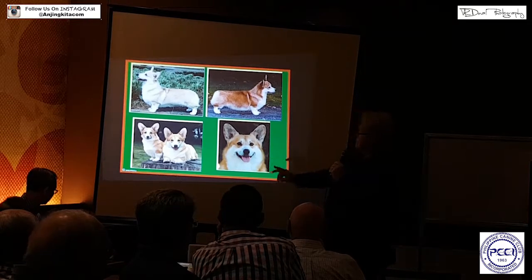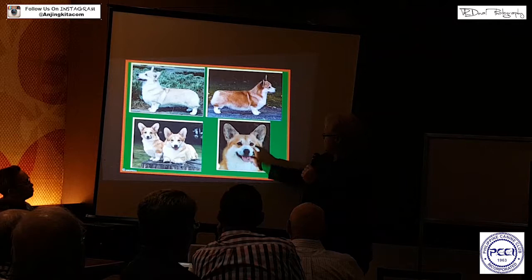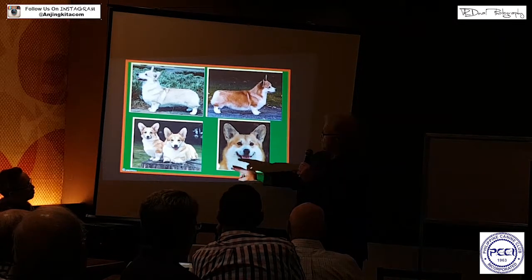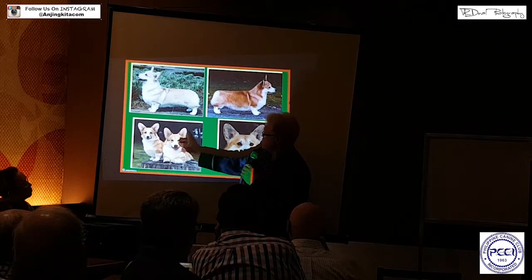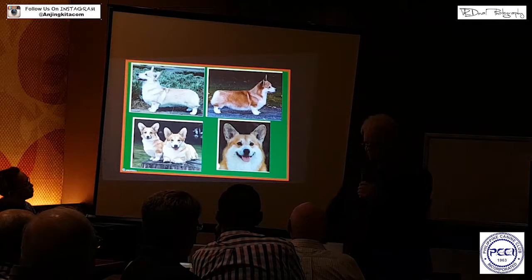Now, just going back, isn't this a lovely head? The ears, an equilateral triangle, the eye falls somewhere right inside that V shape. A lot of narrow eyes or ear placements are different. And here's that lovely bitch we talked about in the beginning.